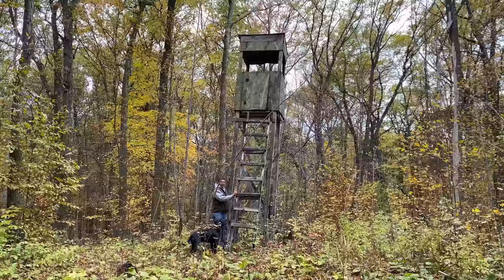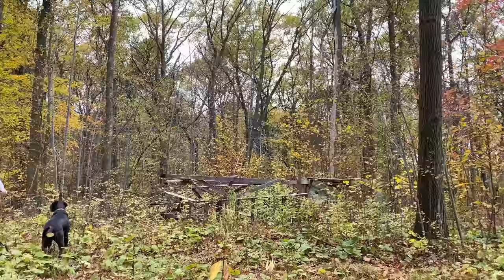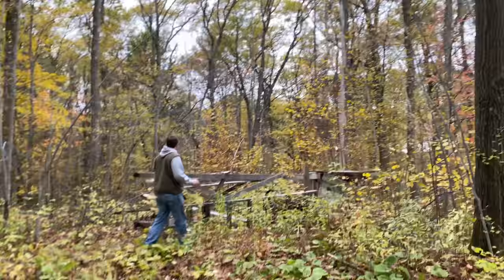Cory's old deer stand from a long time ago is unfortunately not as sturdy as it once was. Oh, that was loud! With all of the children running around this property all the time, it would be unfortunate if somebody was hurt. So it had to come down.